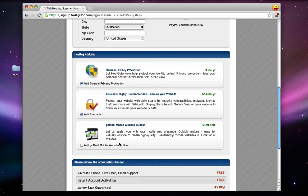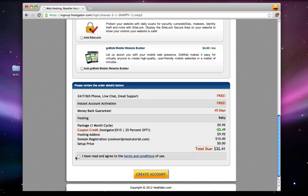And down here where it says hosting add-ons, for every domain, you can look up who owns the domain and see their address, and I think you can see their phone number too. If you don't want people to see your phone number and address and name, you can leave this checked off. But if you don't care, you can save $9.95 a year and have your domain be private. Right here, this site lock, I would just generally recommend against it. You really won't be using it. It's just an extra security feature, but with WordPress, you don't have to worry about any security. So let's scroll down and check I have read and agreed to the terms and click create account. So I'm going to fill this out and I will see you on the next page.